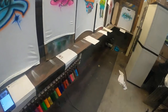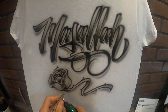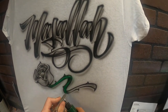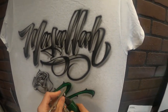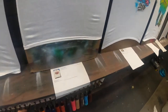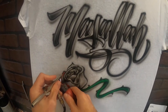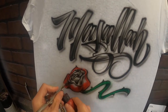Alright, let's add some color and then some white highlights. It'll make everything feel a little bit better. Freehand rose would have needed reference. I would like to have used a reference. Give me a rating. I give it 3 stars. It's obviously a rose. There's no question about what that is. It's a rose, but it's not great.